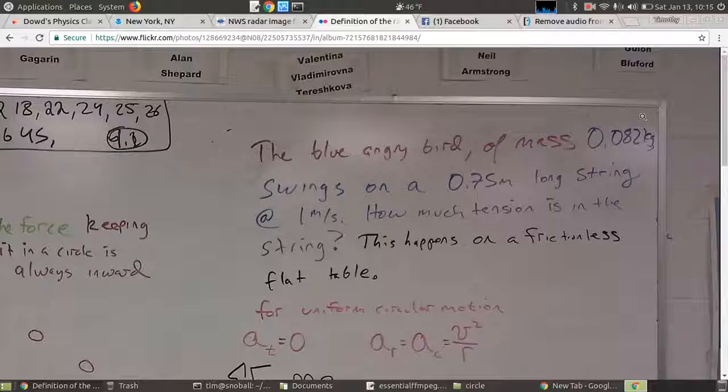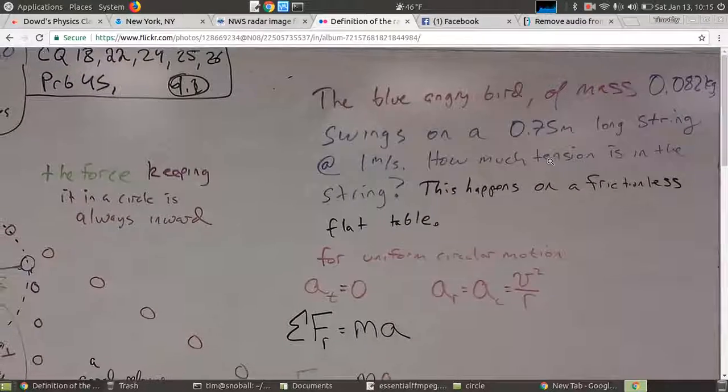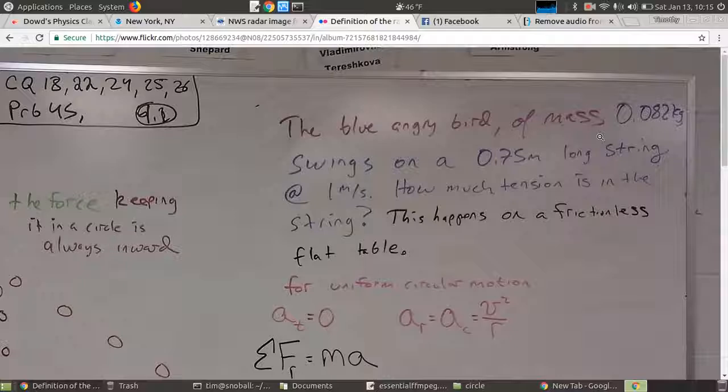This is a good problem for trying to see how we can mathematically understand circular motion. So I have the Angry Bird. It's swinging around on a string like you saw before. I have the length of the string, and I have the speed. Let's try to figure out about forces on it.